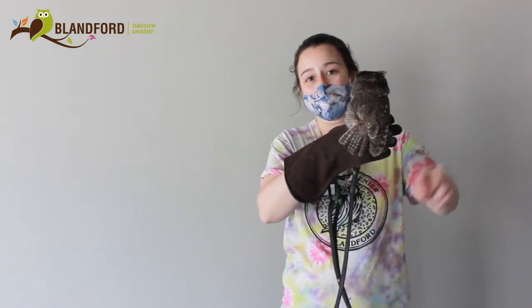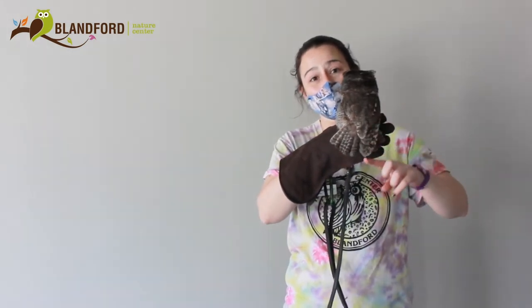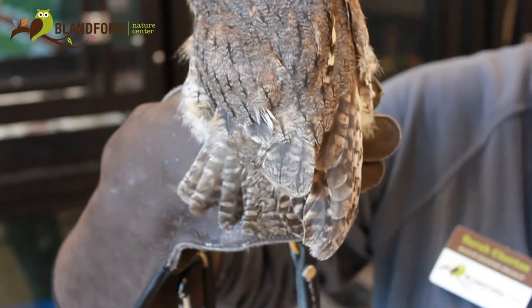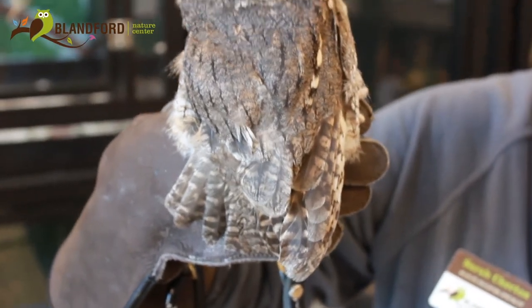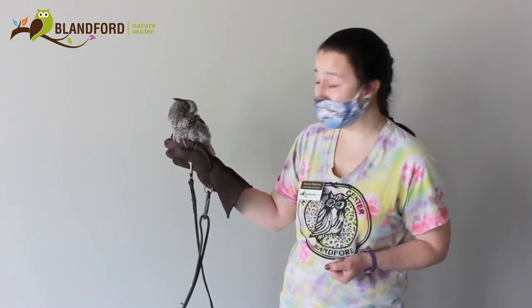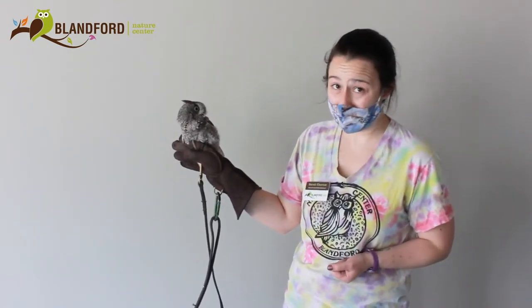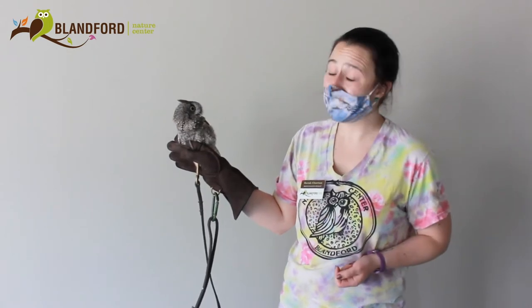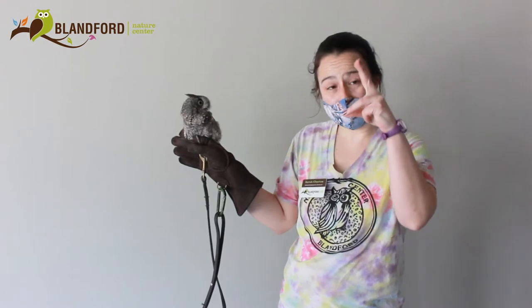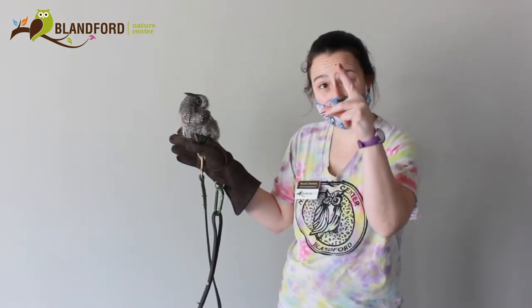You can see that this one does not come down nearly as far as this one. Missing those talons means that he would have a difficult time holding on to perches as well as live prey. Imagine if he caught a red squirrel. That red squirrel isn't just gonna hold still and let him eat it. The red squirrel is gonna fight for its life.